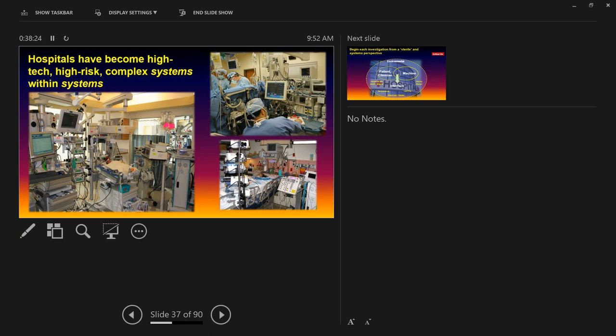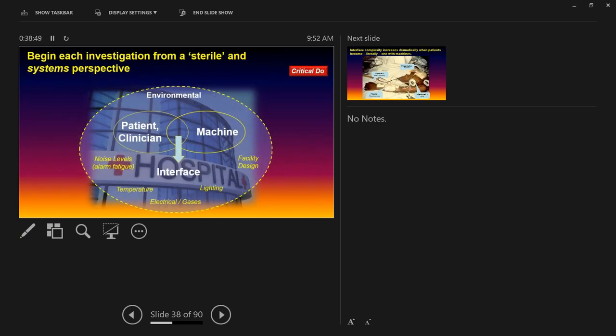What this kind of stuff does, if you're a clinician, your focus obviously is on the patient, but they've got to navigate all of that equipment. And that puts what we call a tremendous cognitive burden on the clinician's head. It just overwhelms them. They've got to deal with all of that stuff. And so it's a complex system, so we need to bring in that kind of systems thinking.